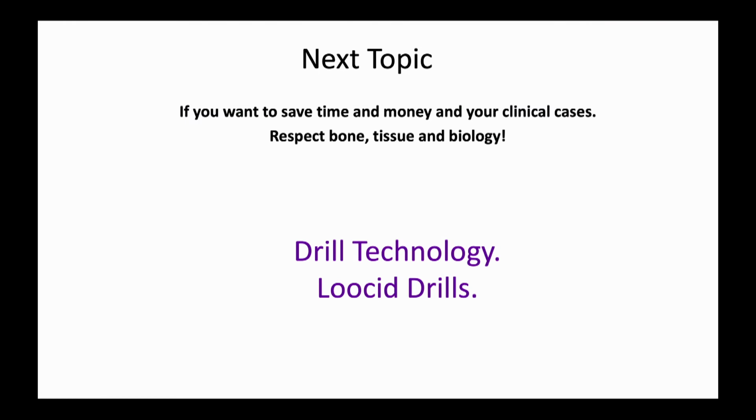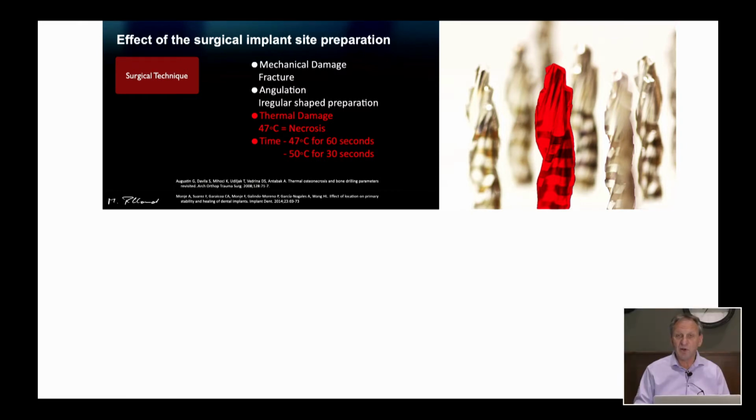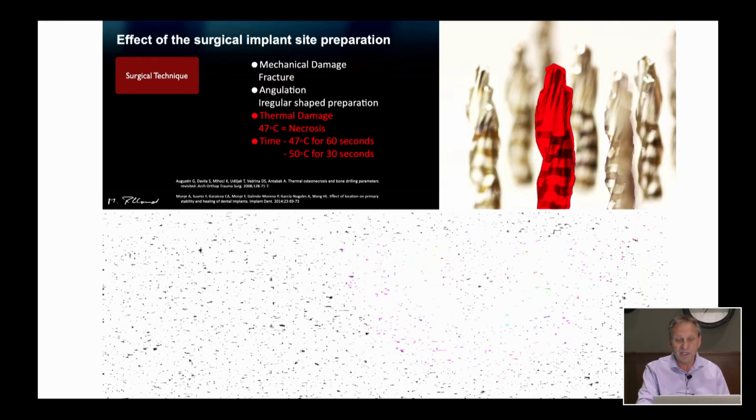Let's move on. Next topic, let's talk about drill technology in these lucid drills, since I showed them to you. These are available now, and these drills are just drills, and I'm not going to spend much time on it, but these drills, they're pretty well researched. They're German technology, basically, and German-made drills, but the drills just produce a lot less heat during the osteotomy phase, whether you do sequential drilling or one drill at a time. The real critical number, according to the research, is 47 degrees centigrade. At 47 degrees centigrade, you start to kill bone cells. And the higher the temperature, the more bone cells you kill. The higher the temperature and the longer you stay connected to the bone, heating up the bone, the more bone cells you kill. And the longer it takes for those cells to regenerate and the implant to integrate. That's in a nutshell what all the studies are looking at.